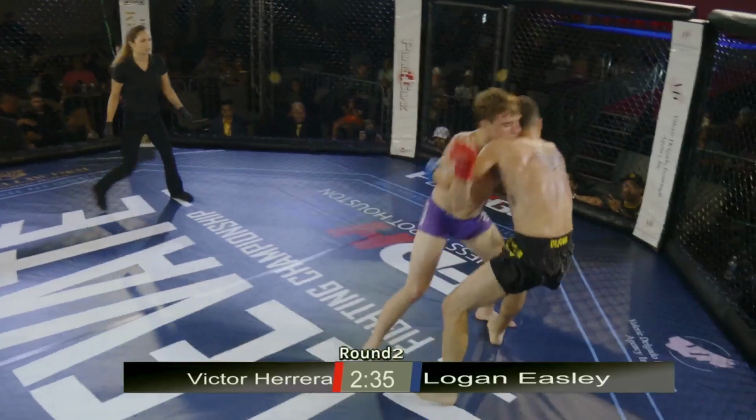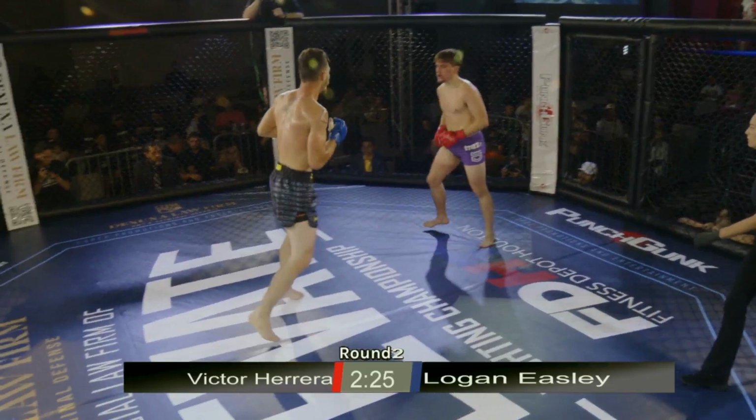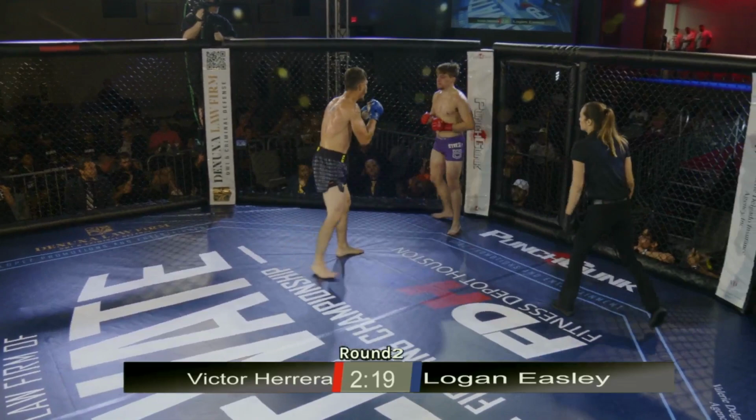Yeah, now Easley's coming in. He comes in with a little 1-1-2, putting the pressure on the fence. He's looking to put that grappling on him right now. Expended quite a bit of energy looking for that takedown. Yeah, for Herrera, where he has his advantages is just controlling the center of the cage and just working behind his shots right now.